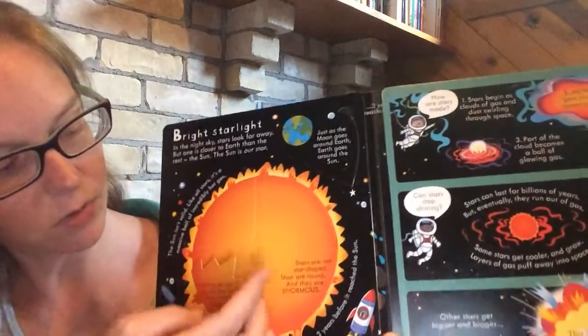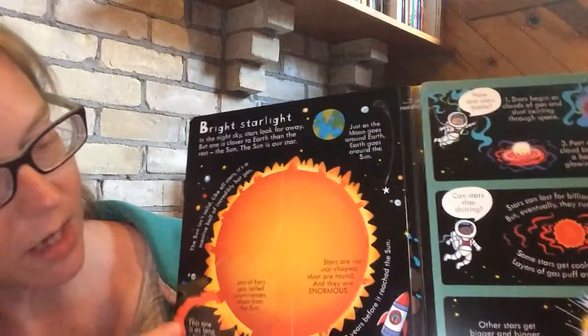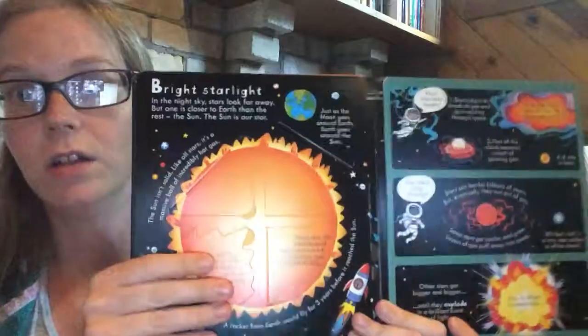So for example, this says, Nothing can live on the sun. The fiery surface is 60 times hotter than boiling water. And you open it up and it has other little tidbits of information on there. Very easy for the child to follow along to. So this is a great book for any child 3+.